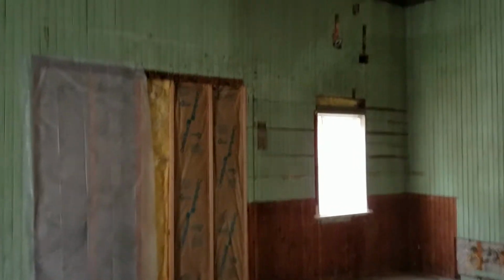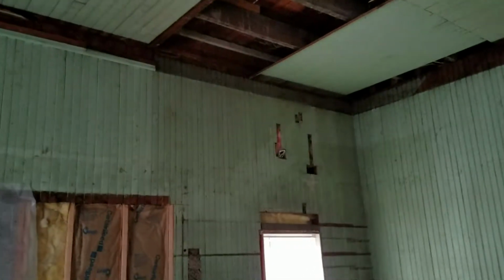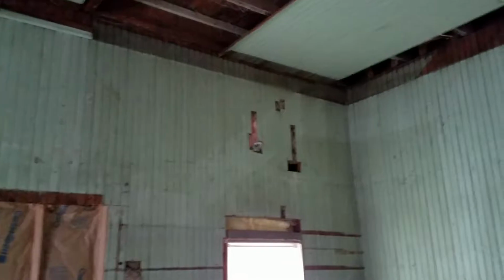Here's where the old doors were. There are holes cut in the back, from when the laundry room was here, for vent holes and stuff for the dryers and so on.